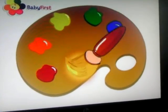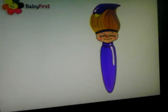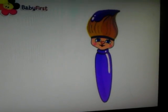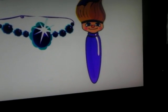Purple. Today I'm going to paint with purple, and I'm going to start by painting a jewel. Look at how that pretty purple jewel sparkles.